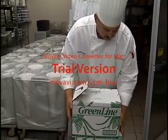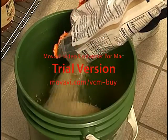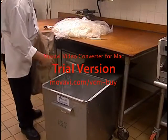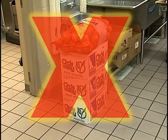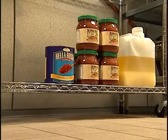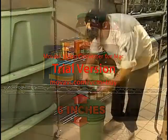Then store it properly. Again, plastic bins or baskets are much better than cardboard boxes. And grain and flours should always be stored in sealed containers. Never store food items on the floor, even temporarily. Always put food on shelves or storage containers that are at least 6 inches off the ground.